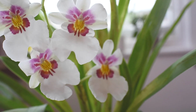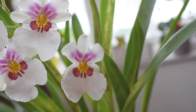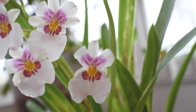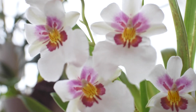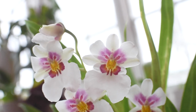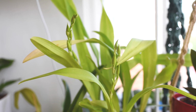I think they are beautiful. The flowers are large. They smell beautifully. So they are definitely one of my favorite types of orchids. I love Miltoniopsis so much. And again, to conclude this video, I want to show you some of the things that will probably bloom next month.